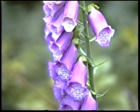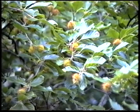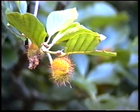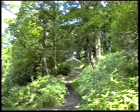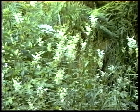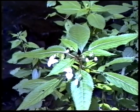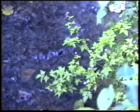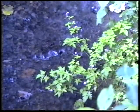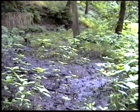Foxgloves grow to a height of 1.5 metres. The beech tree reproduces by way of beech nuts in their prickly protective cases and provide an early autumn food. Invasive Himalayan balsam is driving out the native meadowsweet. In the shade the ferns flourish and the flowers open on the balsam. When things get too dark, Herb Robert chases the light. Balsam even begins to grow in the bog.